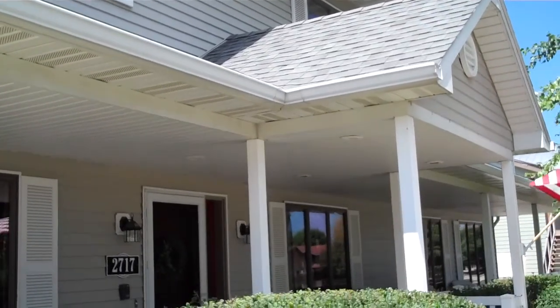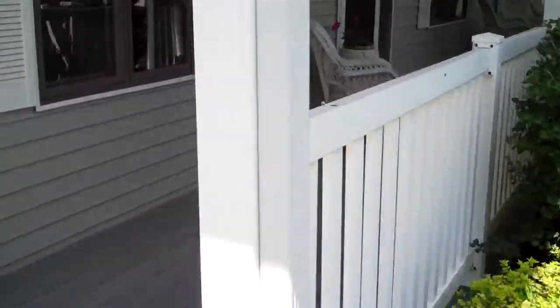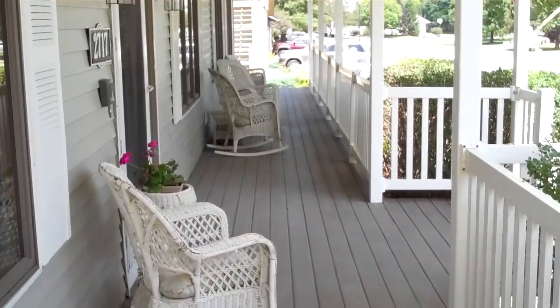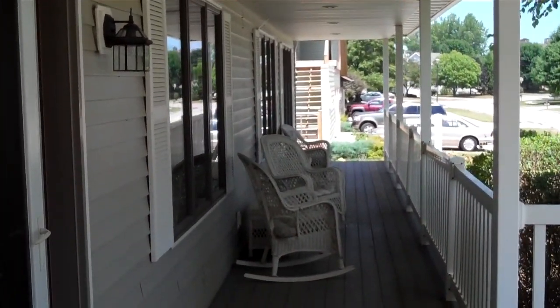Most of the home was completely redone in 2000-2001. Got an open front porch here, composite decking, and vinyl railing. Nice steel siding, which is extra insulated.